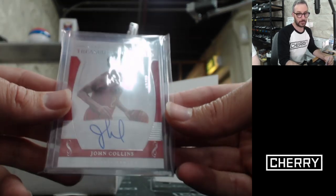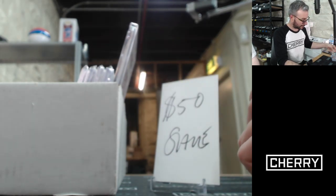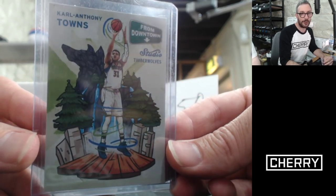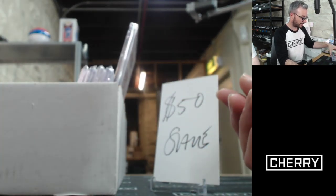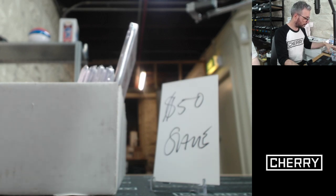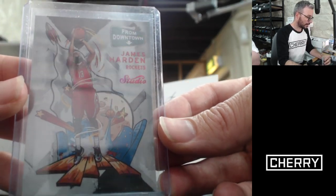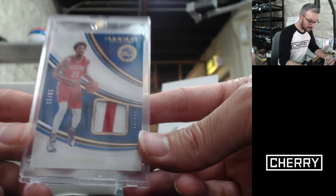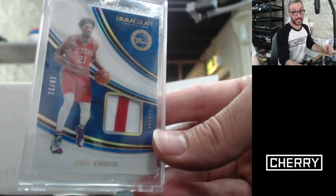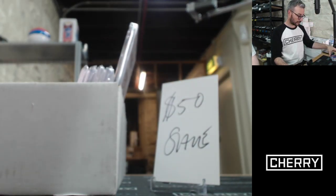Not this next one, because I think a good friend needs it. Serious? I believe so. You can put that in. Karl-Anthony Towns, Downtown. What about this one? What year is it? It's the first one. Nah, that can go in. James Harden from Downtown. That's a good one too. He's gonna go MVP or runner up. Jersey patch numbered acetate set from Immaculate, Joel Embiid. This one okay still? Yeah, sure.